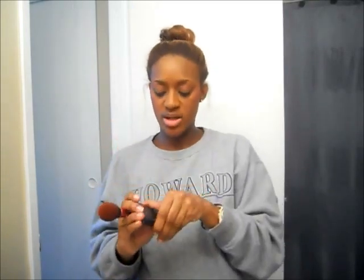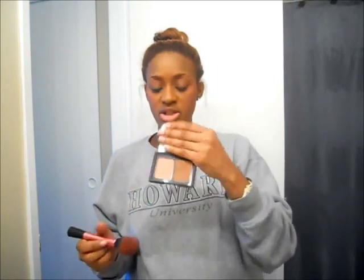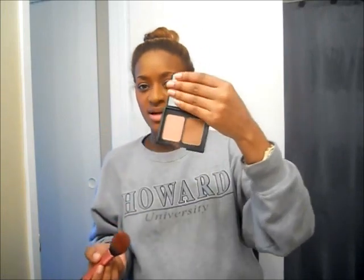I like to use blush all over my face, just where I would naturally flush and blush. And then I'm going to go back into the e.l.f. contouring blush and bronzer and use the blush side just on the apples. It's a really dusty mauve. And I need more blush. I've literally been wearing 3 or 4 blushes at once.